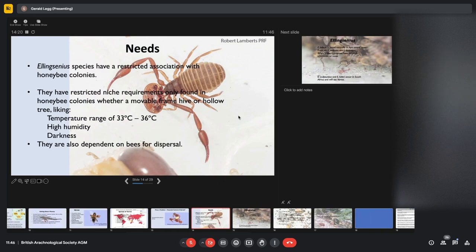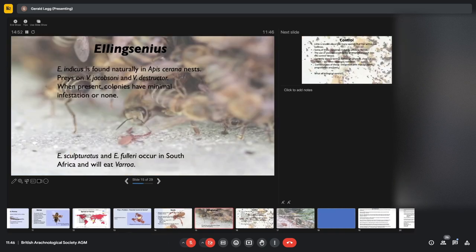It is like the honeybees, it's very restricted in what it likes. It is completely dependent upon honeybees. It has exactly the same requirements of nice hot conditions, relatively high humidity, and being in the dark. They're also phoretic, as I've said, so they can move between colonies by hitchhiking on the bees when they swarm.